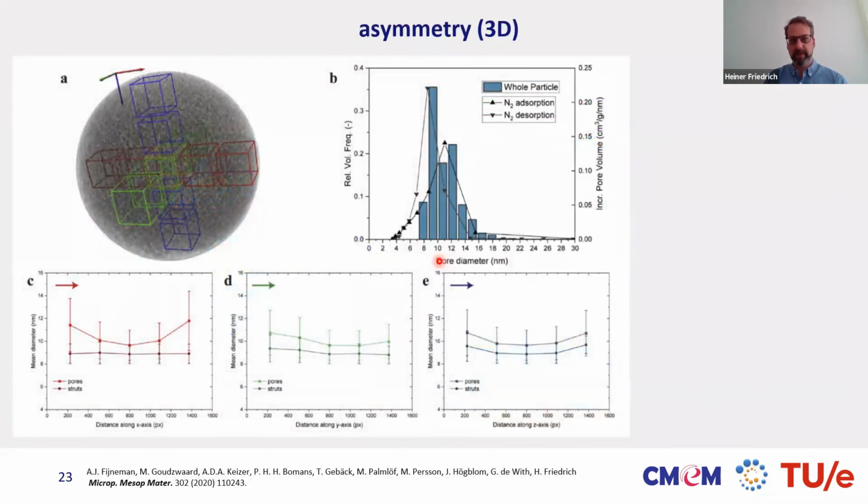Now, close to the end, a few more brief notes. Asymmetry in 3D. Well, this is a spherical particle, so not asymmetric, but it's structured asymmetrically on the pore level. Now, also extending electron tomography to very thick samples. This was a porous silica sphere of 2 micrometer in diameter. And for this case, we could reconstruct this entire micrometer-sized porous silica sphere and then measure independently along the X, Y, and Z axis how average pore diameter and strut size distribution is distributed throughout that, let's say, multi-scale material. And to our surprise, indeed, there are variations.